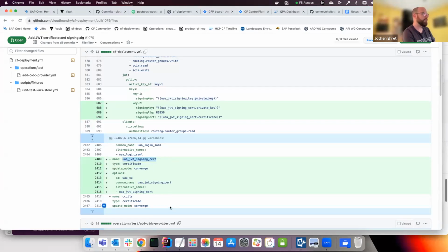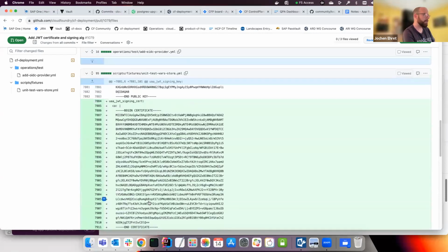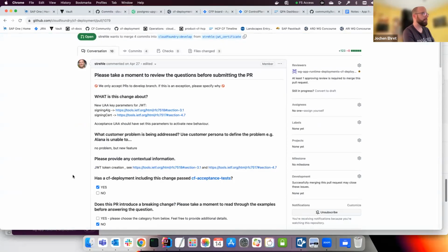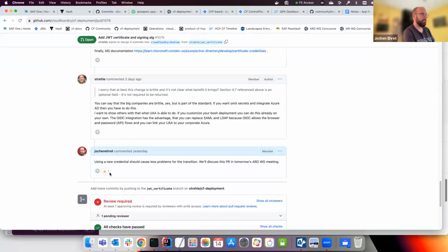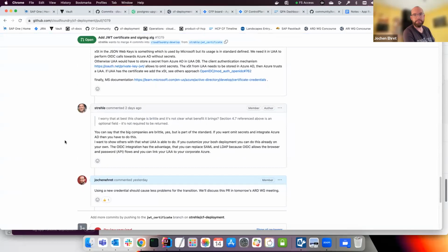We add a new credential type certificate and configure this here as key 2, and then you can switch over from the old credential to the new one. And yeah, there are unit tests for that. From my side, this looks okay now. Does anyone have any more comments? If not, then I would wait for the next CF deployment release and then approve this and merge it, and then we see if anything happens or not.